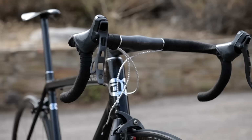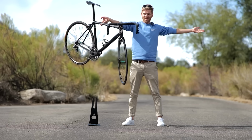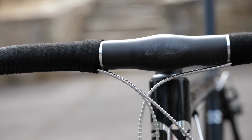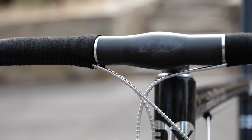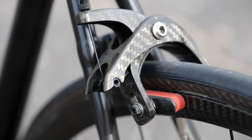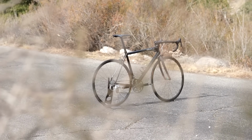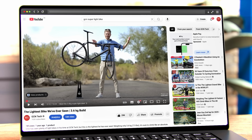Previously on GCN, you may recall us featuring this bike. It was a crazy 3.6 kilogram creation from Fairwheel Bikes, an absolutely mega bike shop in Tucson, Arizona, which sells lots of amazing bikes and crazy light custom builds. It is a truly amazing shop. Anyhow, that video was super popular. It's got over 1 million views.